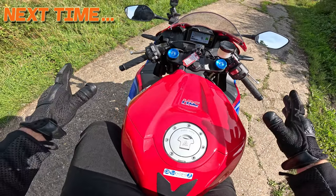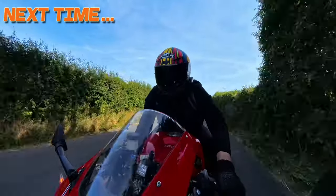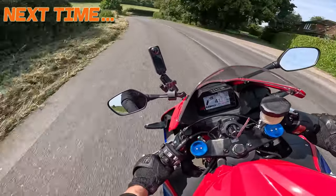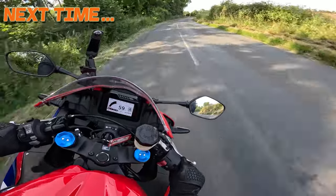It's typical Honda. Beautifully smooth engine. The brake feel is really nice. Listen to that engine. First gear now. We've got her on a proper screen. I could see myself having one of these as a little Sunday morning fun thing.